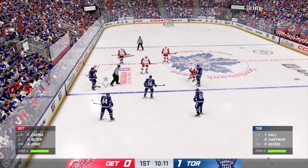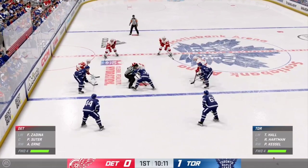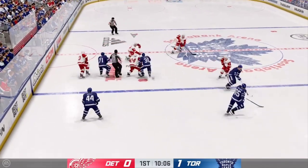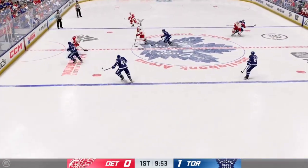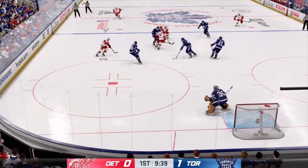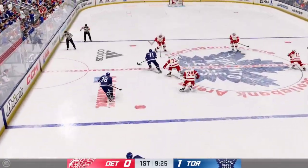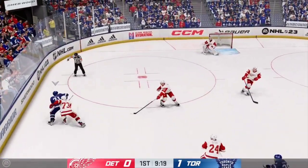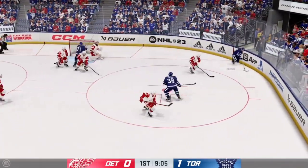We haven't even hit the midway mark of the period. The Leafs lead it 1-0. The Red Wings win it. Puck scooped up by Pisek. Poked away in the neutral zone by Zadina. Here's a short pass to Ernie. Moves the puck. The Leafs have a hold of it in the defensive zone. Hall's gonna play it against the half wall. Sends it down low.